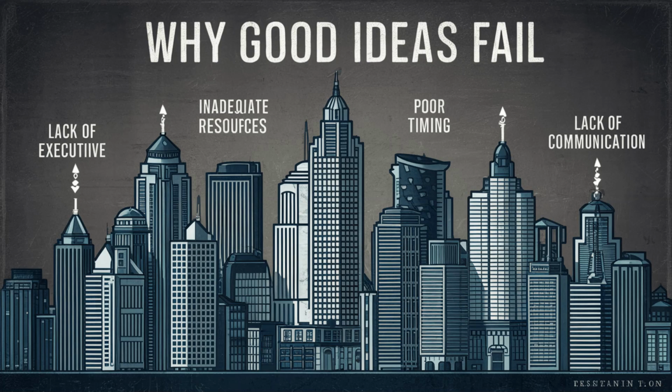Another pitfall is poor execution. Turning a creative concept into a tangible product or service requires meticulous planning and resource allocation. Overly ambitious timelines, inadequate funding, or a lack of skilled personnel can all lead to a project's downfall.